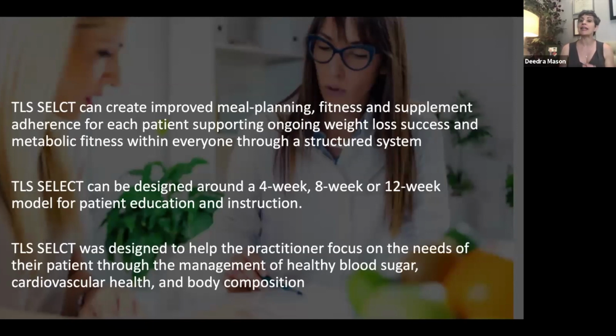supplement adherence. The idea here is that patients are well supported through guided weight loss, whether it's a 4-week, 8-week, or 12-week program. TLS Select and Nutrimetrics make sure that we give that patient and that practice ongoing weight loss success stories. We want to improve metabolic fitness within everybody, and we do that with a structured system. As I said, the system can be designed according to the practice and the patient's needs. Flexibility can be a 4-week, 8-week, or 12-week program.